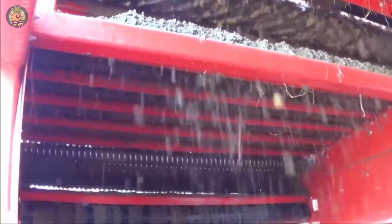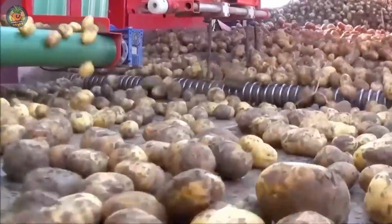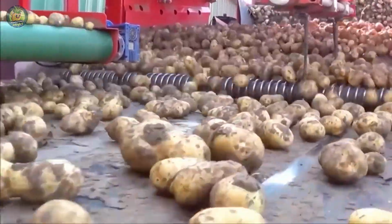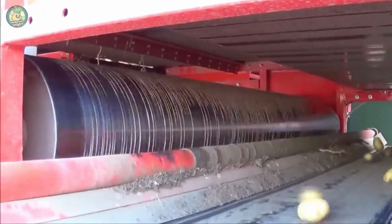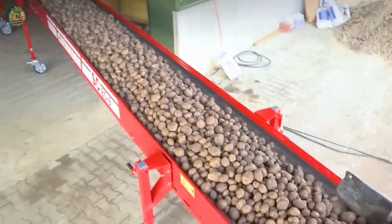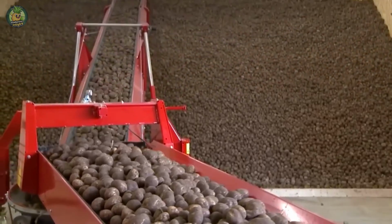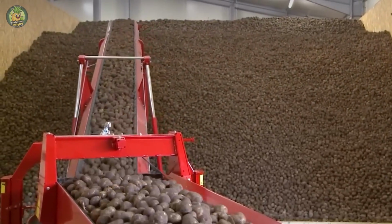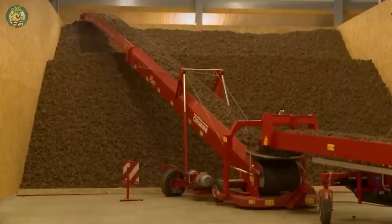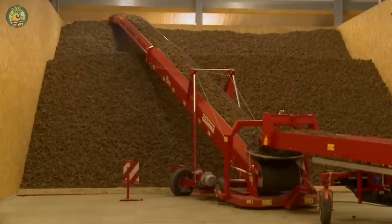A bit of the extra dirt is going to be removed, thanks to these abrasive rollers, which not only transfer the potatoes towards the storage house, but remove the debris as well. Now you can see they didn't remove all of the soil from the potatoes. It's actually a natural hack because the soil acts as a natural barrier, helping to keep moisture in and protect the potatoes from going bad.